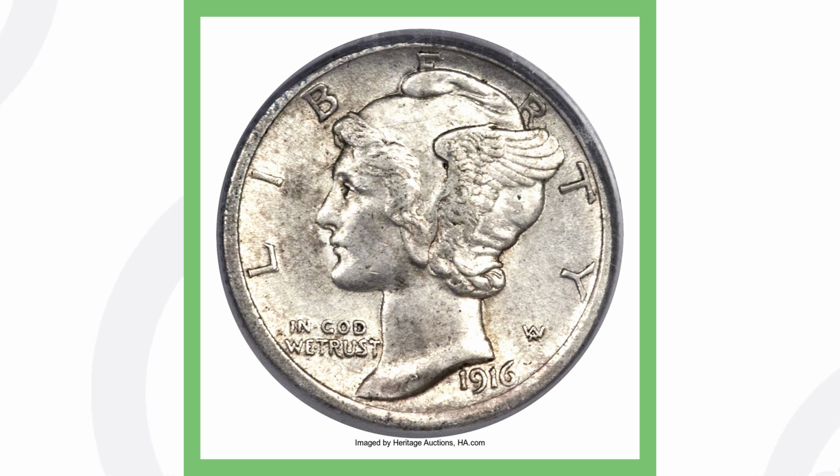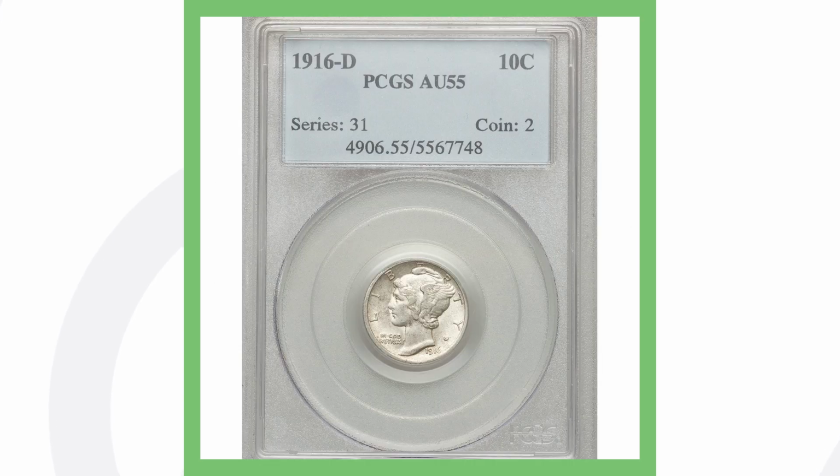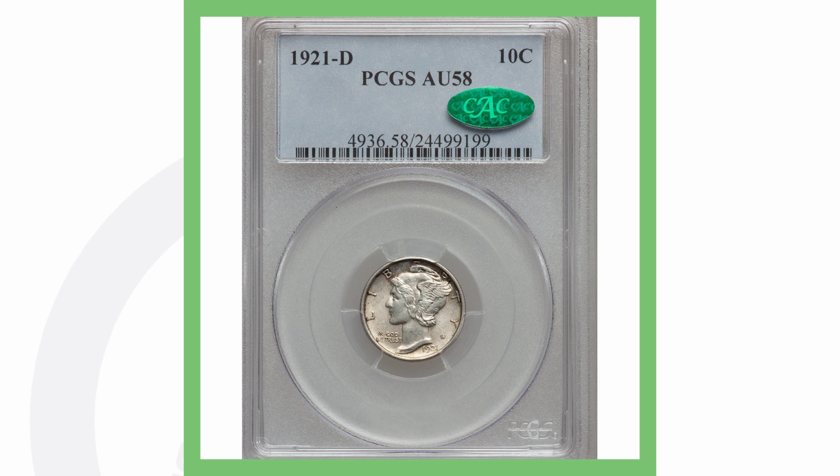Of course, because the picture that I showed you before, 1916 Denver minted dime, they only produced 264,000 of those coins. So those coins are extremely hard to find and extremely valuable. If you come across the 1916D, you guys better hold on to it because it is a very valuable coin. Now this coin here at an AU55 grade sold for over $9,900.